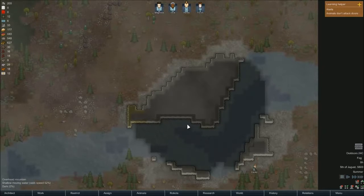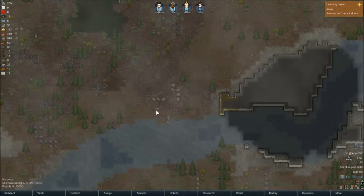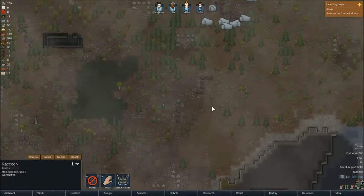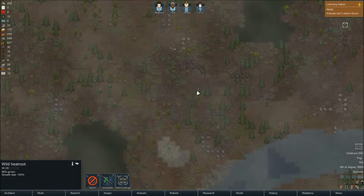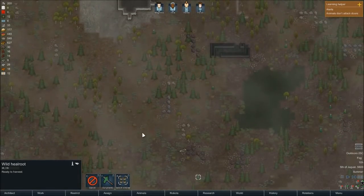I can't believe I'm using it on bloody squirrels. Oh, raccoon. Hunt rather, raccoon. We want to make hats. Yes, we need those hats.